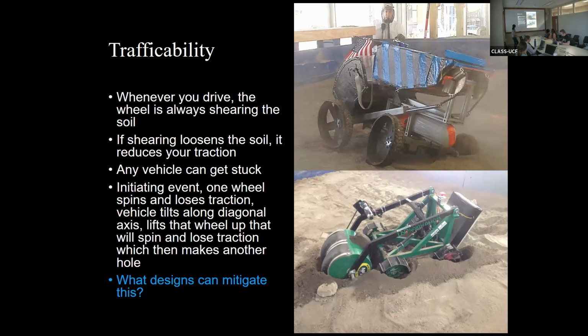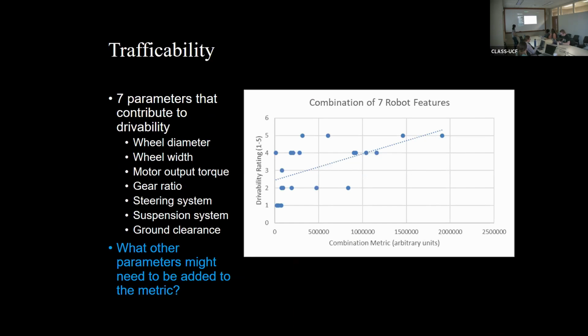This is about getting stuck. I'm gonna ignore it. This is about his 7 parameters, and there is this nice correlation. I still want to know how he made that equation with all the different numbers and features. The combination metric is pretty large in arbitrary units, so I'm assuming there's a multiplication in there between each. Yeah. You know what I mean?